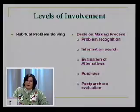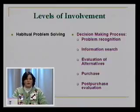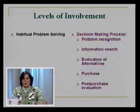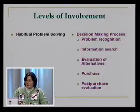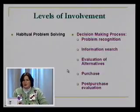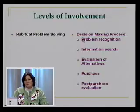If you have what we call a habitual problem-solving decision to make, this is a situation where you're buying a product over and over. You typically buy the same brand. You don't put a lot of thought into it. You need this product, you go buy it. Okay? That's habitual. For a lot of you, your soft drinks would fall into there. A lot of your personal care items, shampoo, soaps, toothpaste, etc. would fall into that.